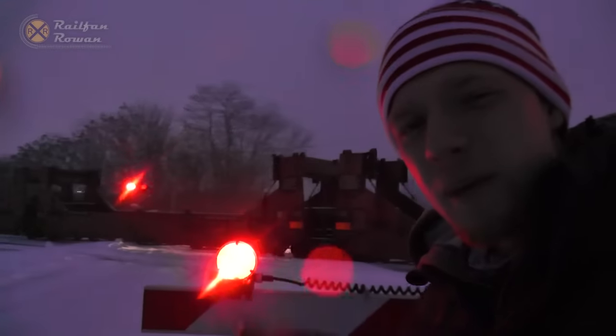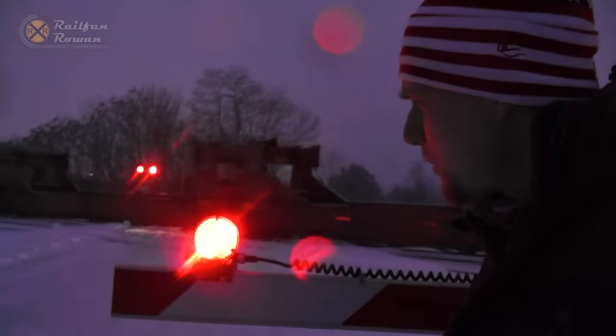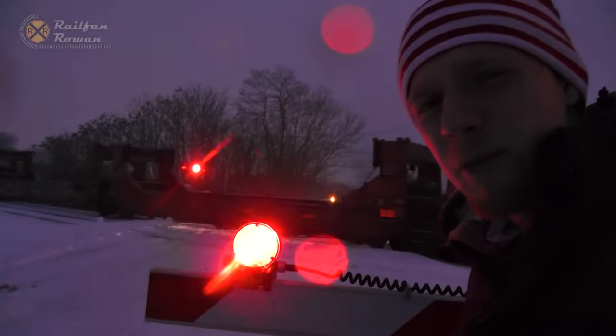Thanks again for joining me from here in Front Royal, Virginia at the Rockland Road Railroad Crossing, watching 227 miserably pull to a stop right in front of me, keeping me from leaving.